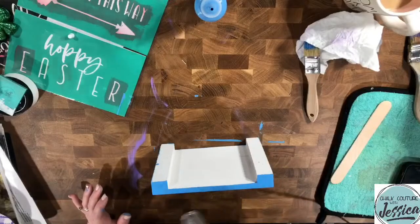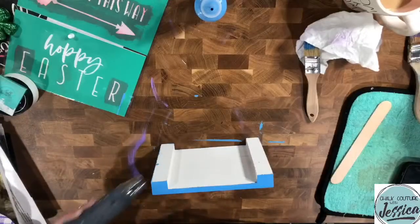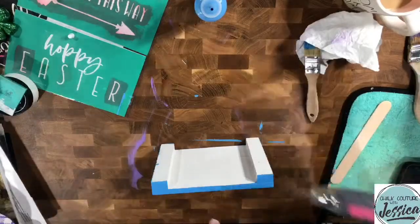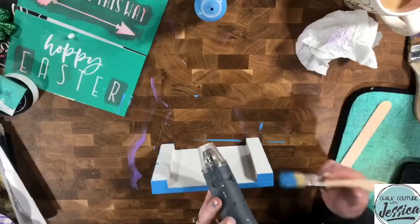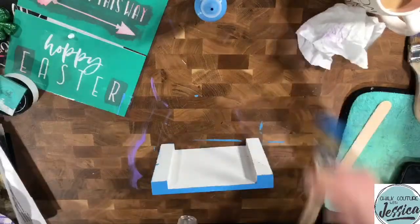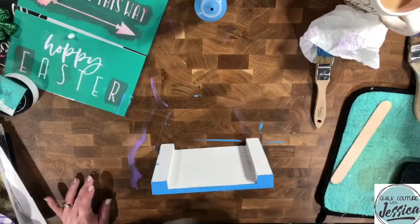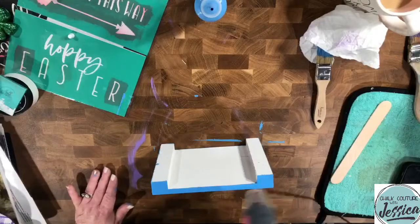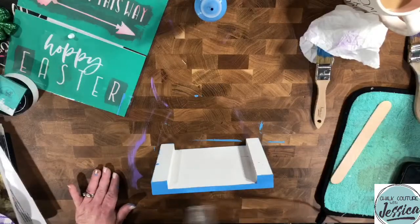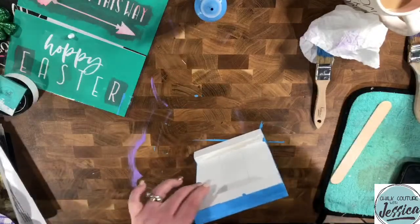Okay, we're almost dry. And then I'm going to quick paint the back. Well, nah, I'm not going to paint the back. It's fine. I definitely used a whole hoop of paint, you guys. Way too much. We got to make sure it's totally dry, though, because I'm going to sand and distress it, and it will not sand correctly if it is not dry.